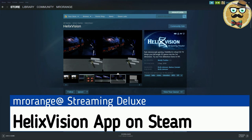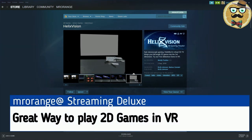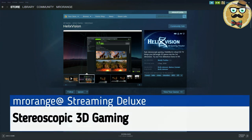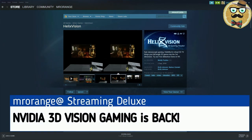My name is Mr. Orange, and today we're going to talk about HelixVision, which is a 3D gaming theater application developed by Bob Johnson and Marcus Gundert, and is, in the best sense, like putting NVIDIA 3D Vision gaming, stereoscopic gaming, into the VR world.